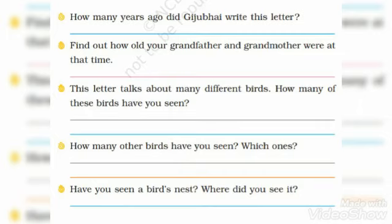Now, the questions that I want to ask. These are also there in your book and you are going to write the answers to these questions in your EVS copy by yourself. Whatever you think the answer will be, you write it. First, how many years ago did Guju Bhai write this letter? You will get the answer from the chapter only.